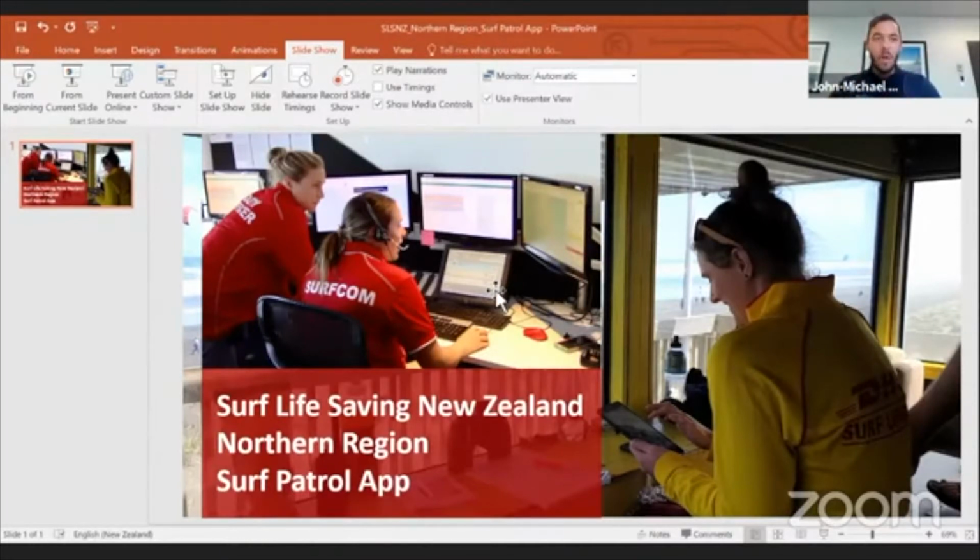But basically the way it works is that each of the clubs or each of the patrols were issued with a tablet with a built-in application. And so they were able to enter data from that tablet. The initial launch of the app went really well.